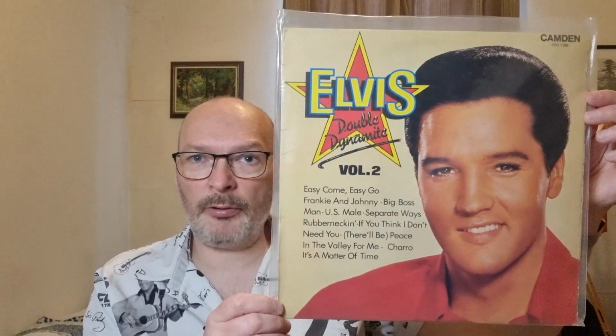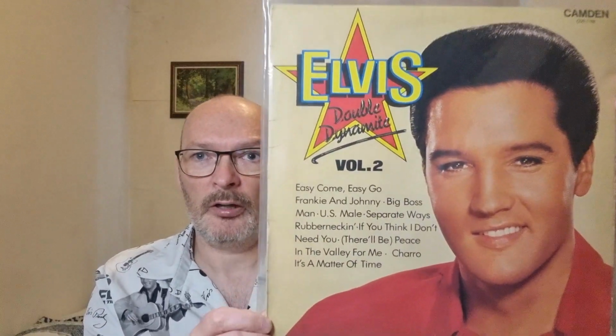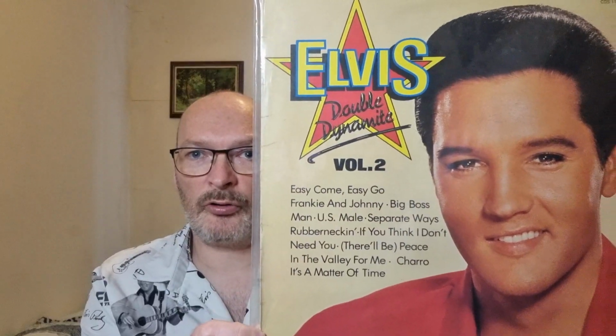The next one is again on the Camden label, Elvis Double Dynamite Volume 2. I think the image there is from around Viva Las Vegas time. I think, please correct me if I am wrong. Get closer in there so you can see some of the tracks on here.